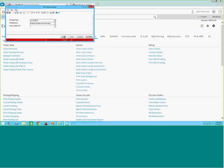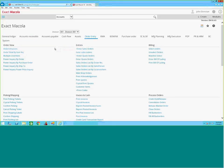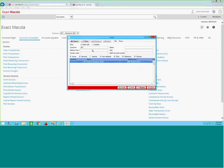We're going to select OK, and send it to a disk. One thing you'll notice is that the posting for the invoices actually includes a little bit of something extra. That little bit of something extra is we're actually posting the cash. So let's go to accounts receivable and take a look at that customer's card. And show it.